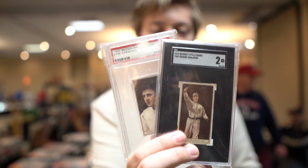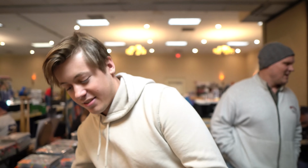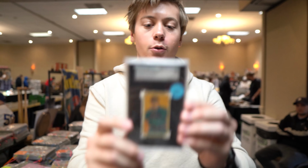T207s, two commons here, but they are slabbed. I know a few people that would want to have these in their collection. And lastly, I think this is really cool because you don't see this all the time. It's a coupon card from 1914.